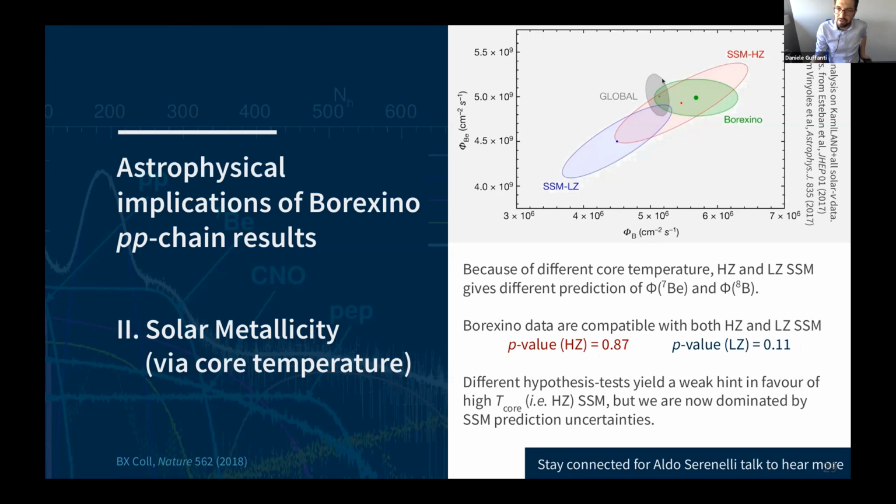But we also performed a global analysis, including all solar neutrino data, which reduces a bit the significance of our very mild preference for the standard solar model with high metallicity. We performed this hypothesis test so that we can quantify our preference, using the PP chain data, to the standard solar model with high metallicity, with a significance that is below 2 sigma, so not very high. But what I think is interesting to highlight is that we are now basically dominated by the uncertainties in the prediction of the standard solar model. But I suggest you stay connected for Aldo Savinelli's talk to hear more about this.